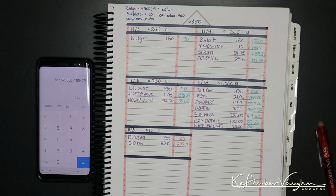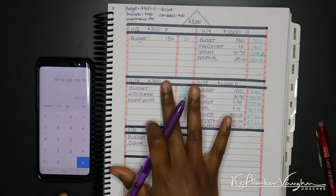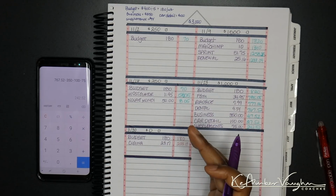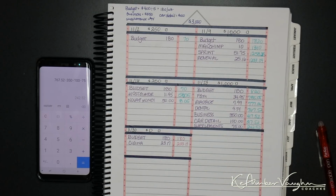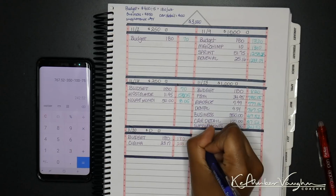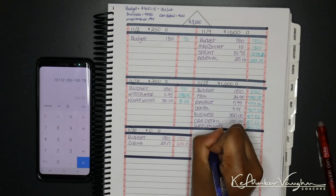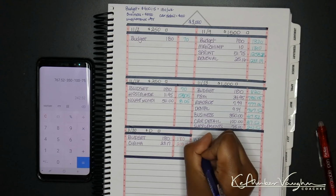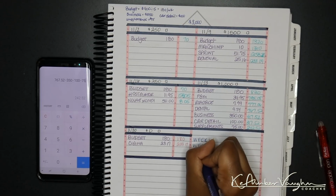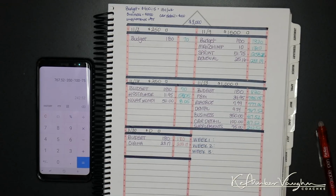So what I'm gonna do at this point is figure out how much money I have left over after each week and figure out what my approximate surplus is for the month and what I plan to do with that. So I'm actually gonna switch to, let's do blue. So week 1, week 2, week 3, and I actually can check this one off.